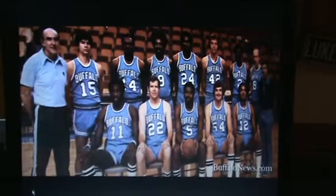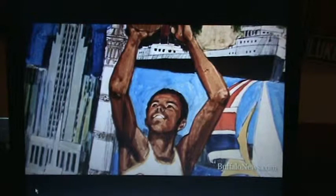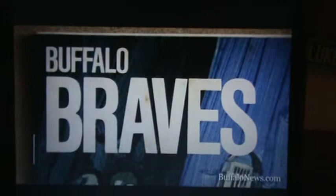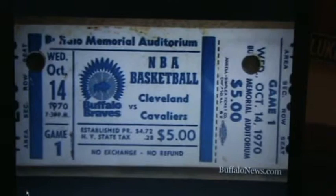Now follow us as John gives us a tour of the Buffalo Sports Museum. People ask me a lot what some of my favorite items are, and programs and ticket stubs are probably my favorite items to collect. These two here, this is the first Buffalo Braves game in their history in 1970, and it's the first program. You see it's dated October 14th, 1970, and the attendance was a paltry 7,100. And down below is the ticket from the first game. It's an unused ticket from the first game, which is extremely rare, hard to find.